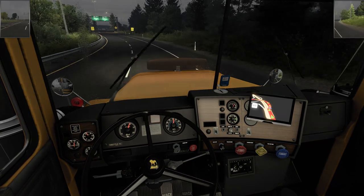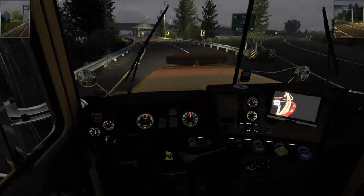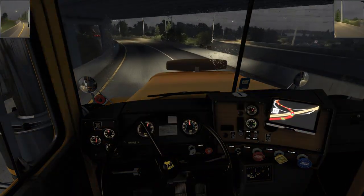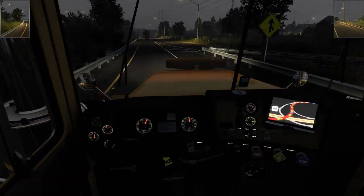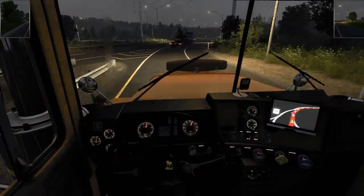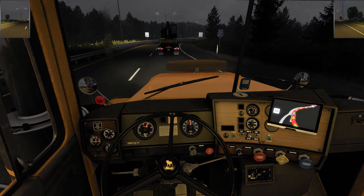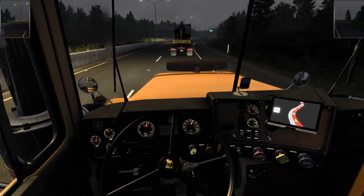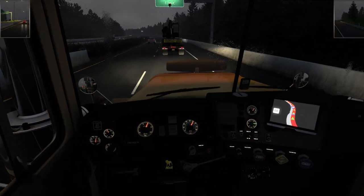What trucks do you guys think that SCS is going to bring out next? Well, we pretty much know which one's going to be next. It's going to be the Kenworth, the next generation T680. Like a boat float. Yeah, we pretty much are sure that the next truck they're going to do is the T680.